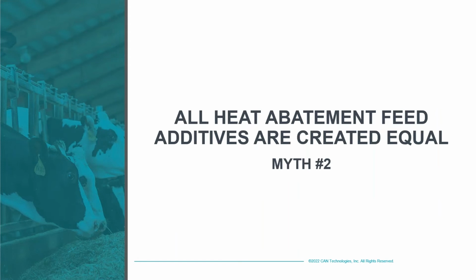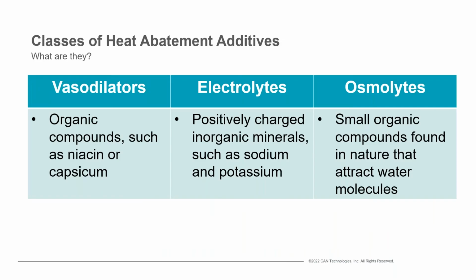Myth number two is that all these heat abatement feed additives are created equal. Well, there are a lot of them out there, and to be honest with you, they all do seem to work. They all help the cow in some form or fashion, so I do see they all have a value. The problem is some are more cost effective than others, and some do a better job than others.